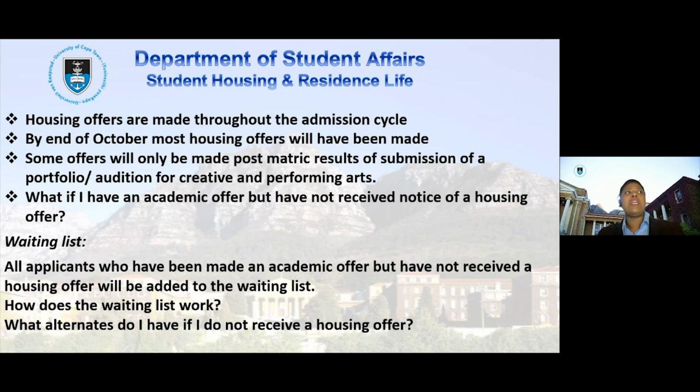And unfortunately, there is a slight delay sometimes in a case where one doesn't yet have an offer of admission into housing, but they already have an offer of an academic place at UCT, in which case the applicant should not be concerned, because we do make offers right through the admission cycle. Our cycle starts from April and goes up until February of the intake year. So at any point, one might still be eligible for a housing place.